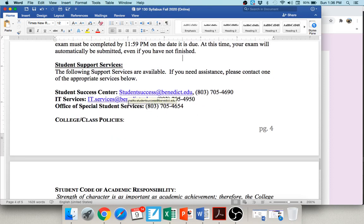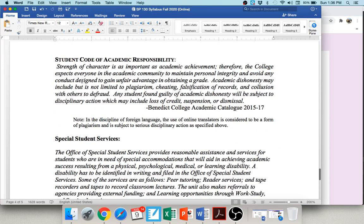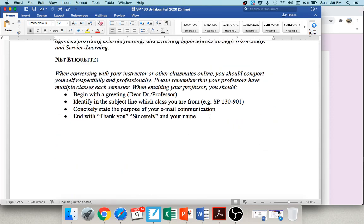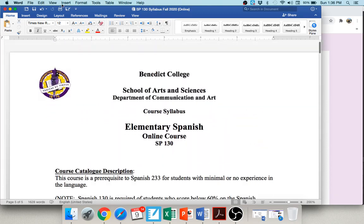The rest of the syllabus just kind of talks about important things. The Student Success Center, if you need tutoring, there's a place you can go. Again, make sure you're doing your own work, you're not cheating. When you're online, make sure you're polite in your email. It would help me if you tell me which class you're in, SP 130-whatever. That way I know I don't get you confused with the classes. That just helps me. And yeah, so that covers our syllabus.